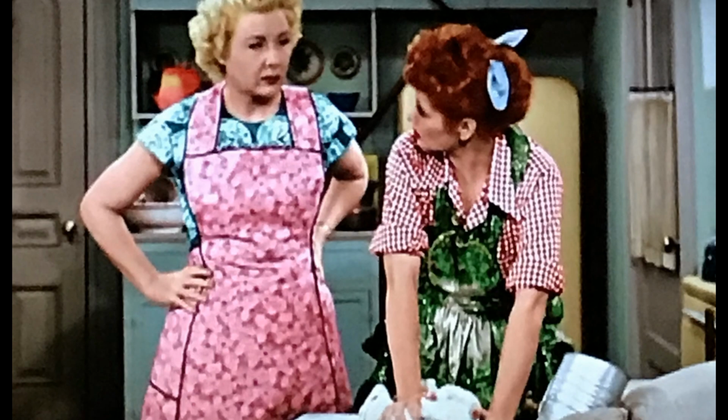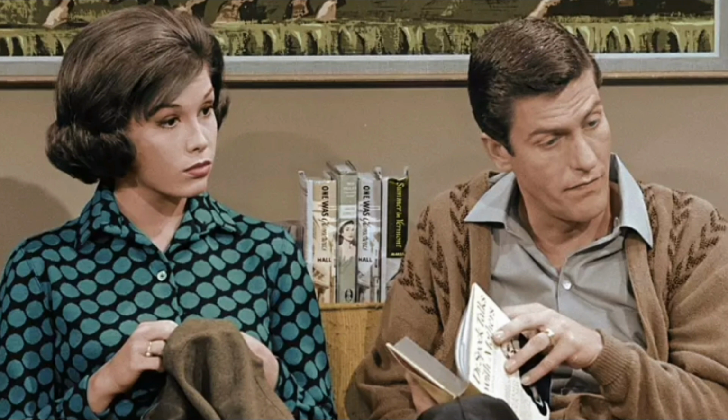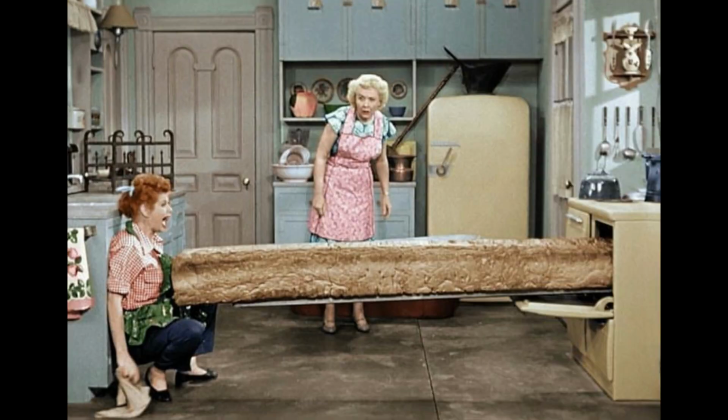But I enjoy these Colorized specials because they're introducing new fans to I Love Lucy and the Dick Van Dyke Show. They're introducing new generations of fans to these classic old Hollywood television sitcoms. And so I will always support that. I think it's great that I Love Lucy and the Dick Van Dyke Show are still popular enough to have these specials in 2018, 50 and 60 years after the shows premiered. And so I will always support that.